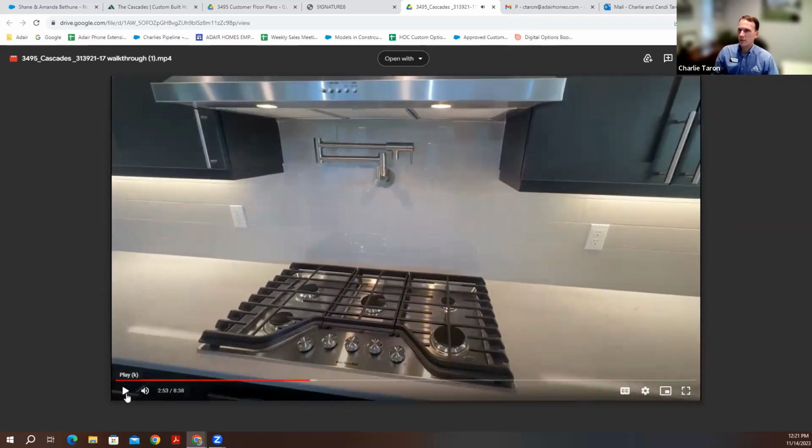Adair Homes does offer what we call a pot filler faucet, and that's what's showing here. Full height backsplash, under cabinet lighting, all options to select from, and the pot filler faucet.